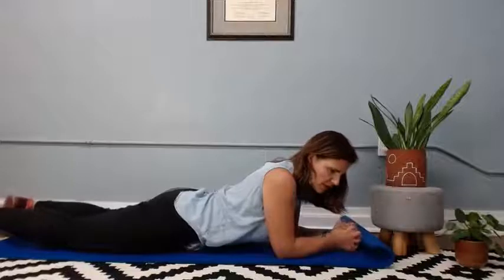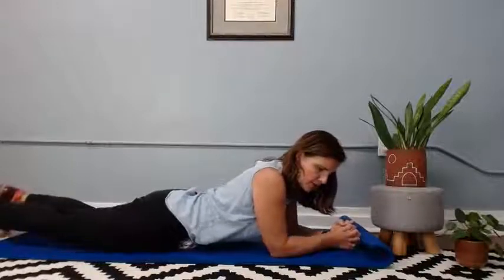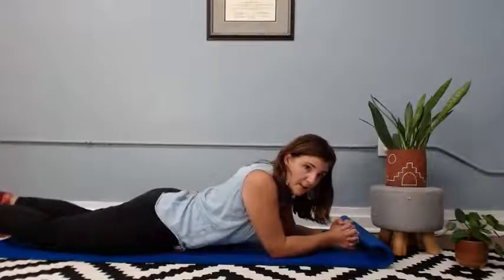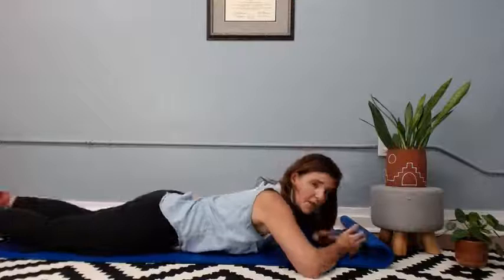maybe not right in midline because you don't want to be squashing the aorta or vena cava, and you can roll into a different position so it's hitting a different spot. You might be able to get down to some of the fibers of psoas.